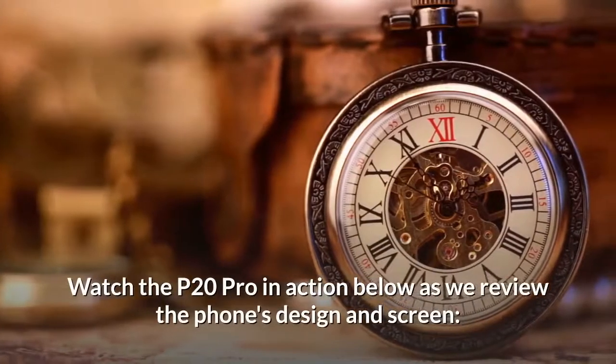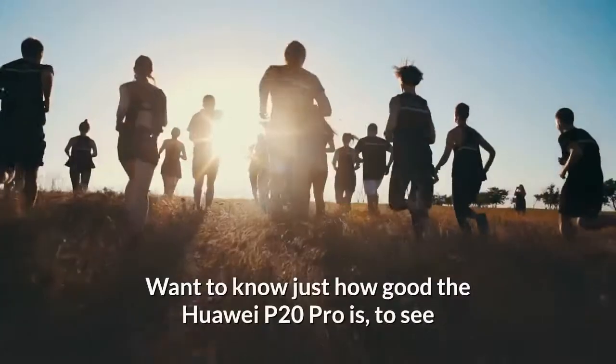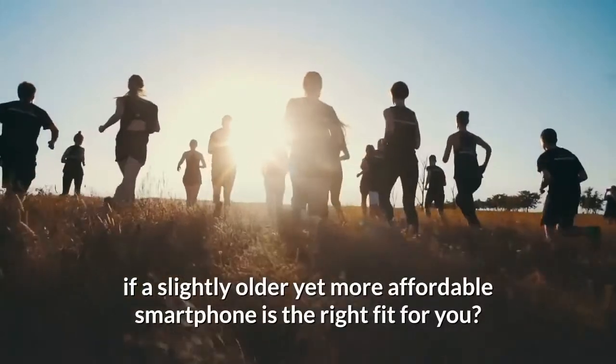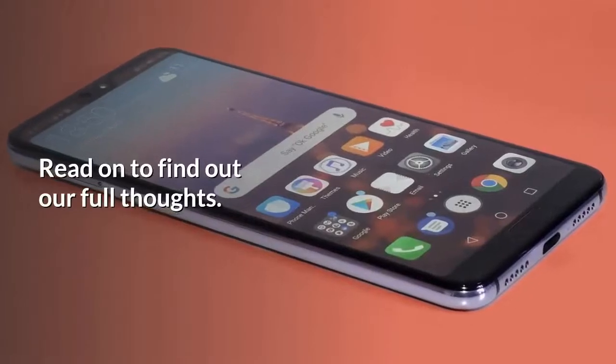Watch the P20 Pro in action below as we review the phone's design and screen. Want to know just how good the Huawei P20 Pro is, to see if a slightly older yet more affordable smartphone is the right fit for you? Read on to find out our full thoughts.